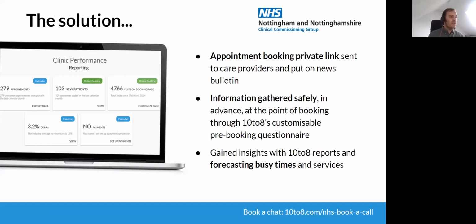So what was the solution for this? Well, firstly, we set up a private booking link or private booking page that was sent to the care providers and put on news bulletins. We gathered information safely in advance. So 10 to 8 has customizable booking questions where you can have opt-ins and mandatory questions such as symptom checkers, etc. at the point of booking, which was really good, which means the team could always check who was coming on site, what department they were in, if they'd had any symptoms, if they'd been in contact with anyone at any point. And then finally, we allowed them to gain insights with the 10 to 8 reports.